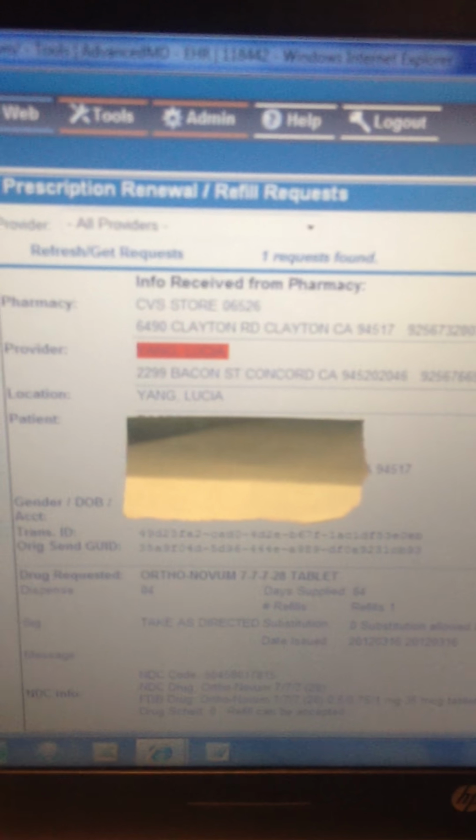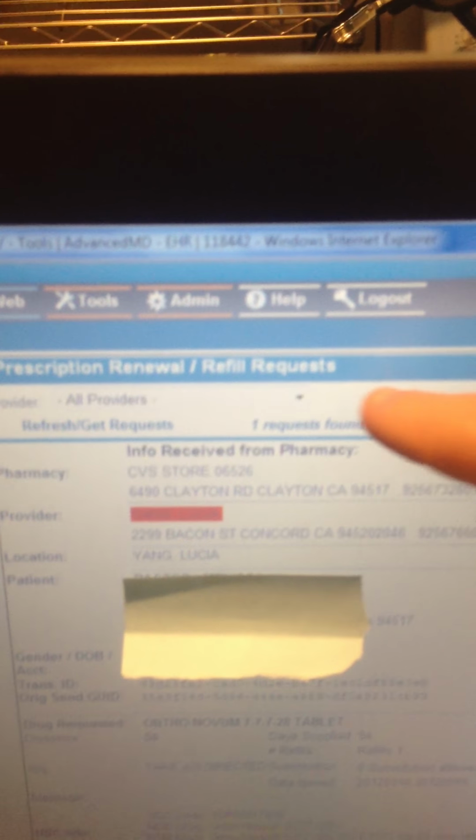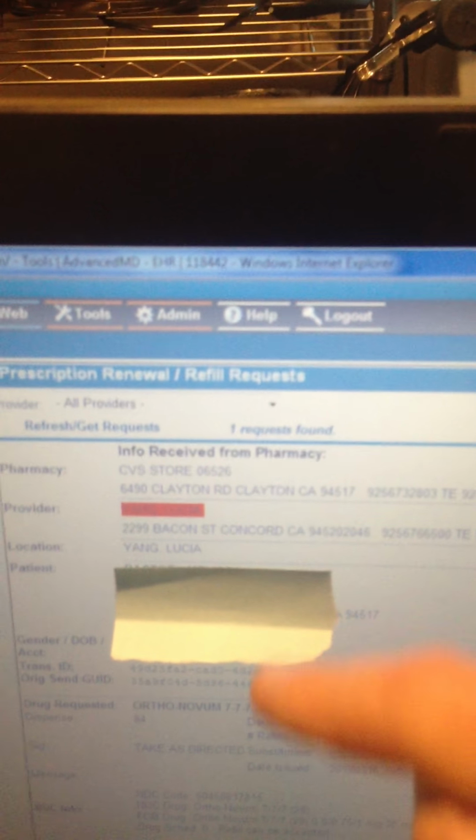Here's what you're going to see when you get to this screen. After you click on it, on the left you're going to see information received from pharmacy, and I'm going to point my finger. Information received from pharmacy is what you're seeing here. And then on the right, you're going to see the EHR information in this column. All this information is what we have in the EHR. Everything here is coming in electronically from the pharmacy, and this is the information they have.